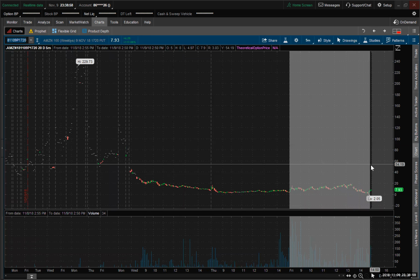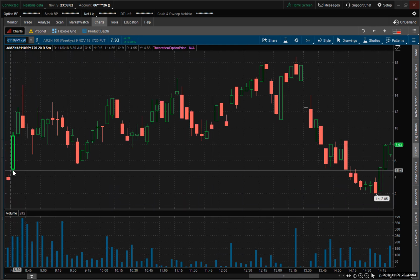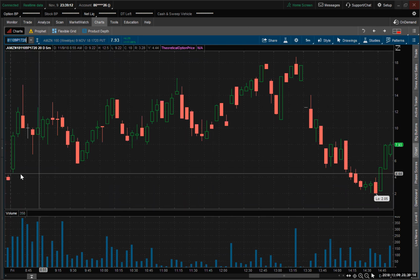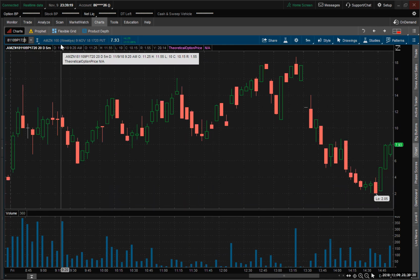1720 put, just to see where the price is, what it's doing. This opened around 5. This opened a little higher, closer to 6. So 6 by 5, I guess you could have been getting in 6 by, no, that's 6 by 4. Wait, the low there was 4. Yeah, that would have been harder to do. So 1720 probably wouldn't work.